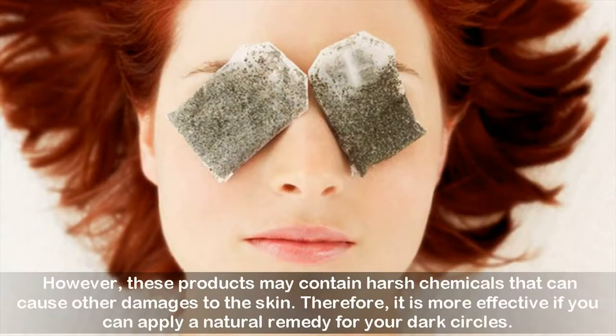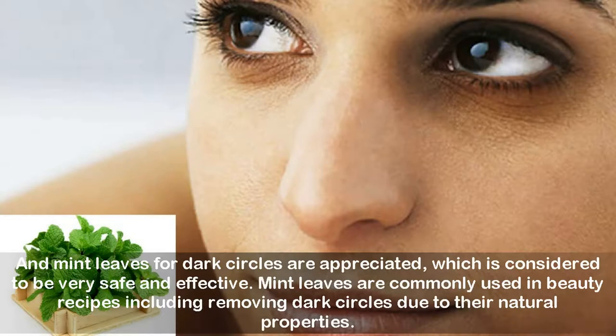However, these products may contain harsh chemicals that can cause other damage to the skin. Therefore, it is more effective if you can apply a natural remedy for your dark circles. And mint leaves for dark circles are appreciated, which is considered to be very safe and effective.